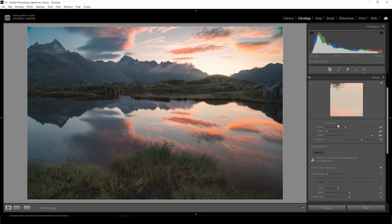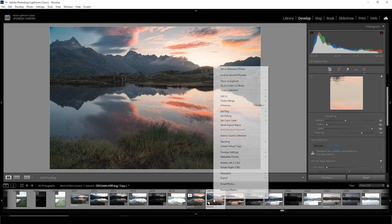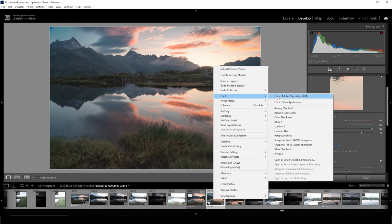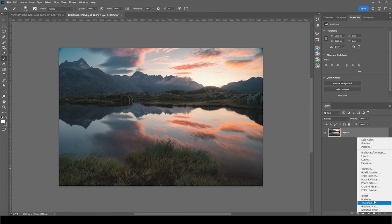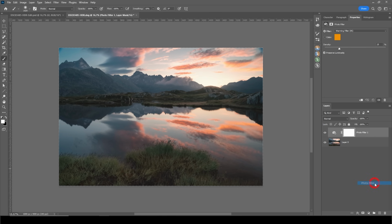Now I want to take this shot a little further and do some finer adjustments in Photoshop. So let's right click on the image, go to Edit In and choose Photoshop. And what I want to do first is apply an adjustment layer right down here. And what I want to use is a photo filter. The default photo filter will warm up the image just like this. As you can see, it's very subtle, but it looks really good on most sunset and sunrise images.